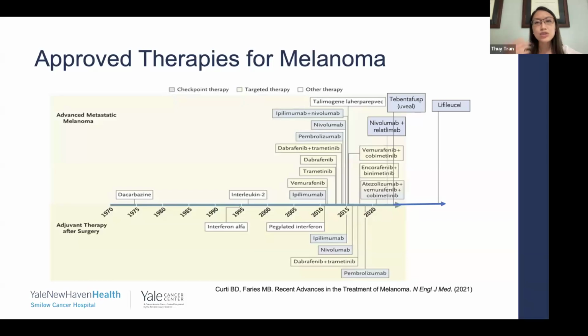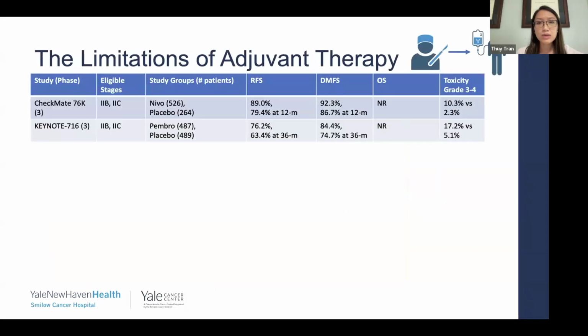And it's kind of like a trickle-down effect. If you have a medication that works so well in individuals with metastatic disease, how can we make these therapies available for individuals at higher risk for recurrence to try to prevent relapse in the future? As a consequence, a lot of these same medications have since been approved for adjuvant therapy. And so now the real question is, how can we further optimize on this? Because there are still real limitations of adjuvant treatment.